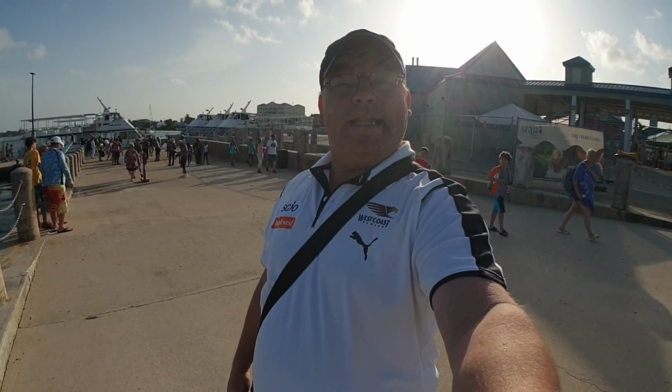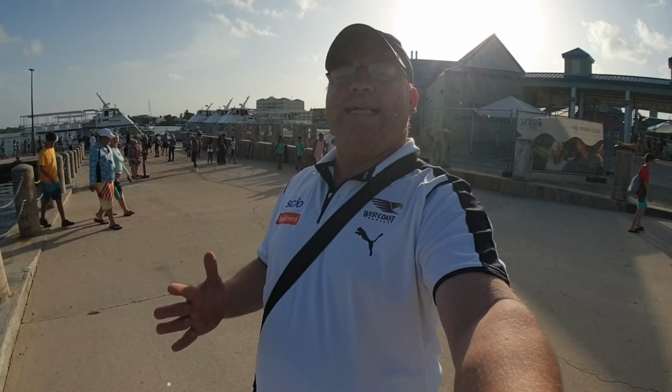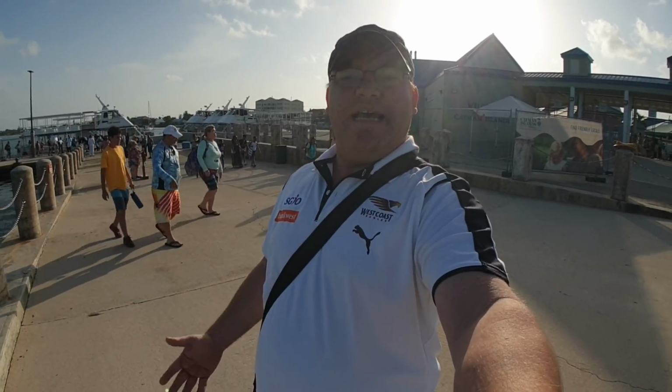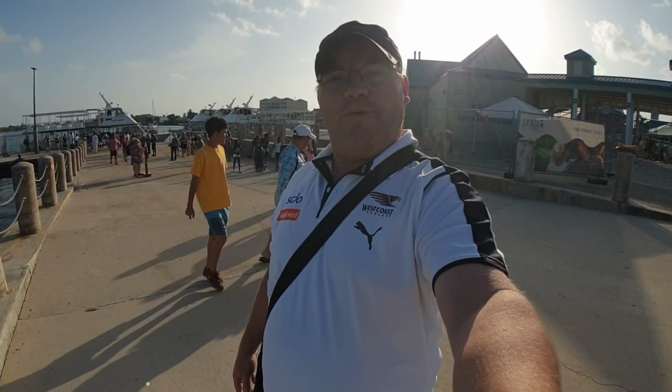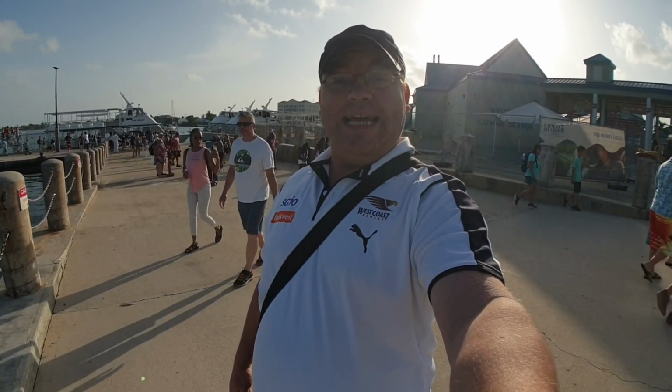So we're going to find the public bus. We're going to jump on that. We're going to go down to the beach. This is the same place that you can go by the taxis, but we're going to go by public bus. Okay, are you ready to go to the beach, to Royal Palm Beach in Grand Cayman? Okay, let's go.